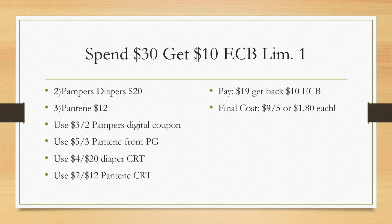Check your account, see if you have a diaper CRT and a Pantene CRT. If you have both of these, you're going to want to use them, of course, in this deal. You'll pay only $19 out of pocket or with extra bucks. Get back a $10 extra buck, making it $9 for 5 products or $1.80 each.